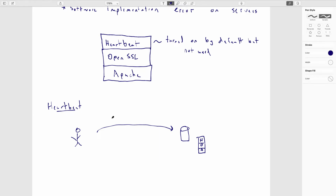And so the way it worked is you would send some bytes to it. So let's say you said A, B, C, D, E, F, and then it would reply with whatever you sent. It would just echo it back.